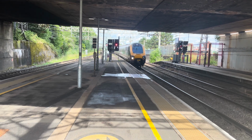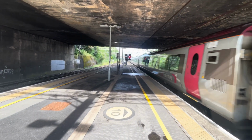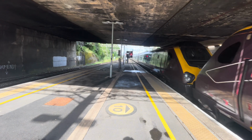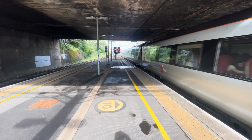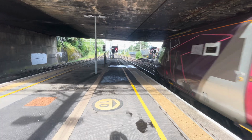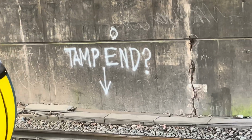Right, here comes the 0926 CrossCountry service to Bournemouth from Manchester Piccadilly. 220.028 is on the front, with 220.003 on the rear. What on earth is that graffiti actually supposed to mean?